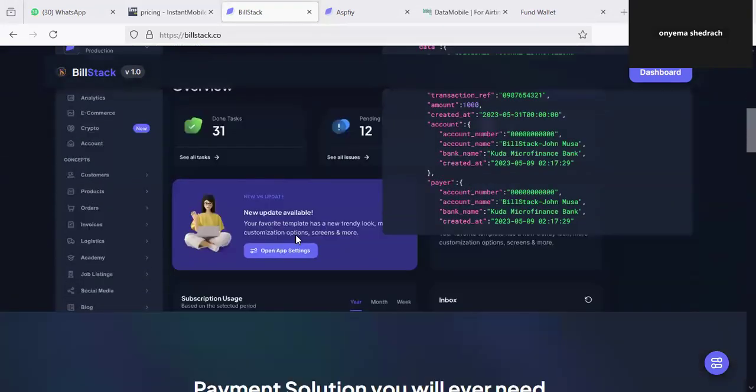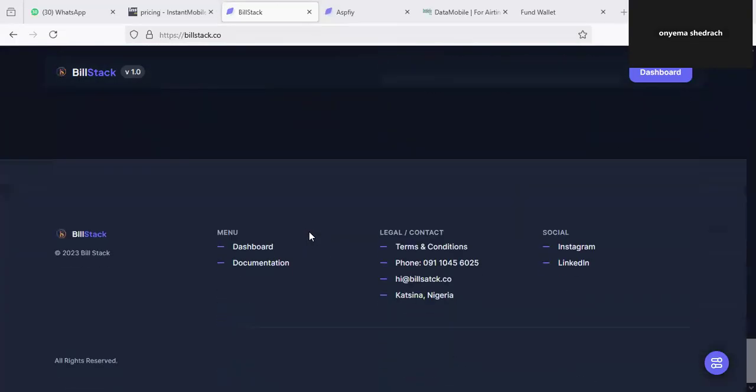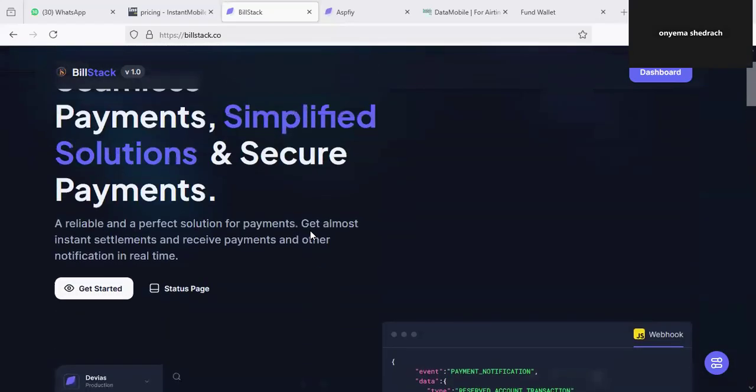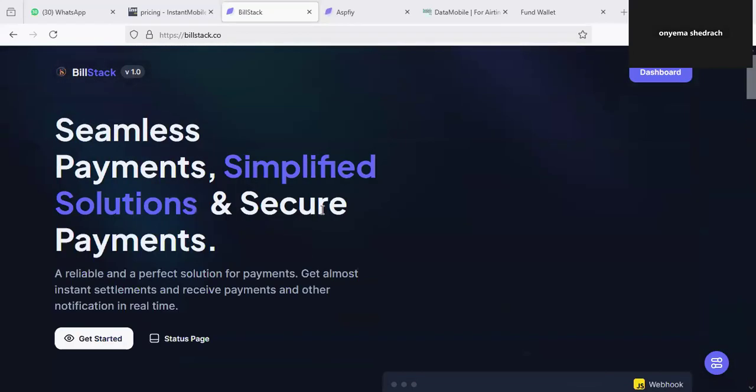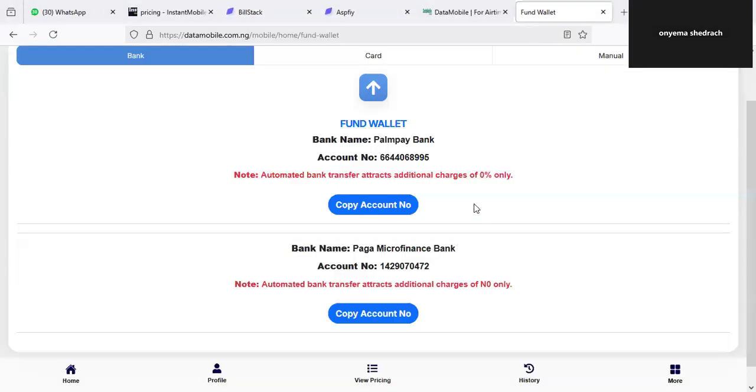Now, there's a catch here, which I'm going to show you. Let me just walk you through. You can see everything about it. You can easily integrate their payment module into an application, irrespective of any kind of application you want to build. You also need to be working with Aspify, which is another company whose solution you are able to integrate to have something that looks like this.